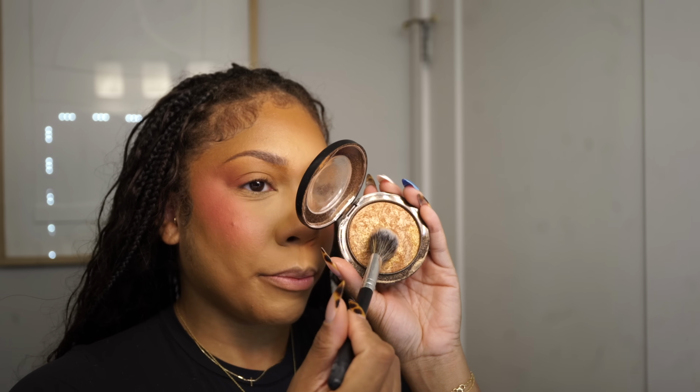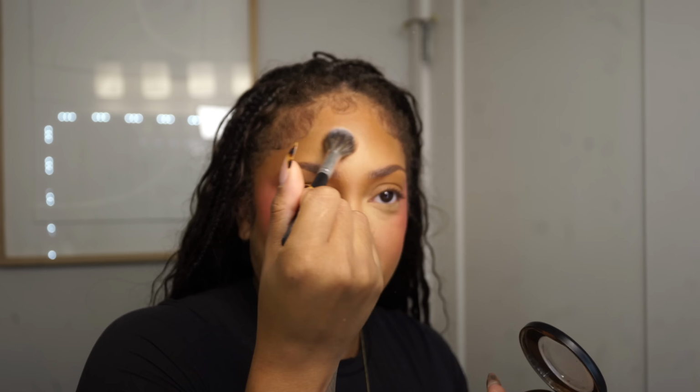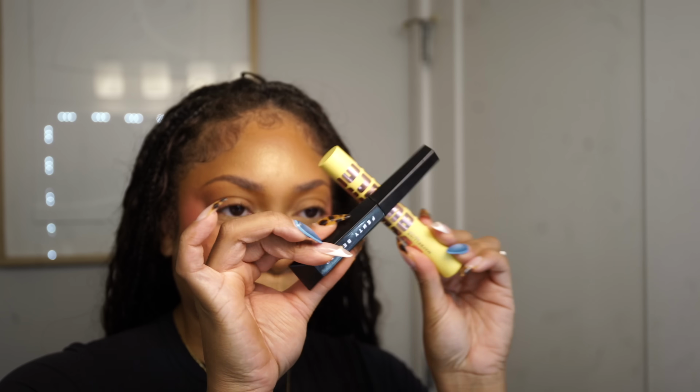Next up is the Matte Gold Deposit. This is my highlight. It is my absolute favorite. I don't know what took me so long to start using Matte Gold Deposit. I have been hearing about it for so many years. When I first started doing makeup, I heard about Matte Gold Deposit. And I don't know why I never used it. But when I say it is my favorite thing ever, I can't wait to get to this step when I do my makeup because it's so beautiful. Look at that.